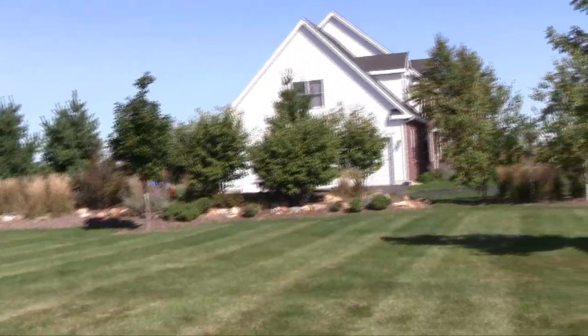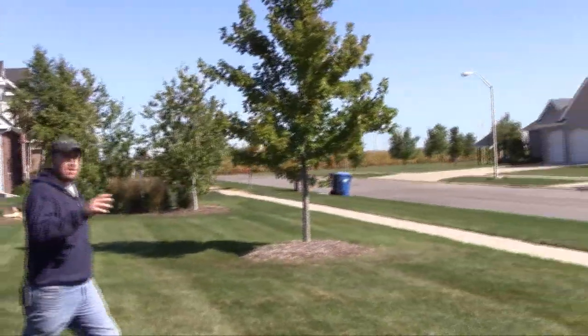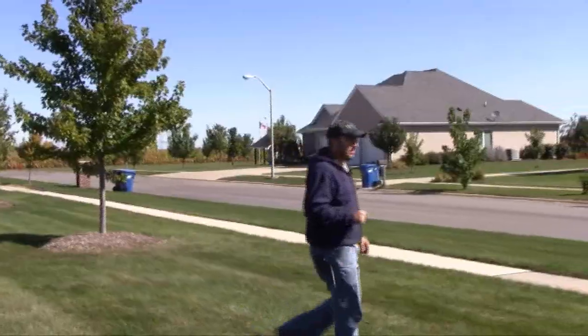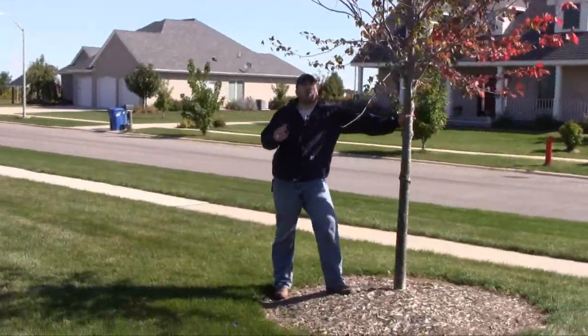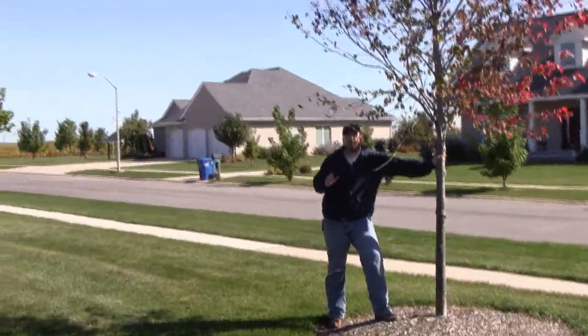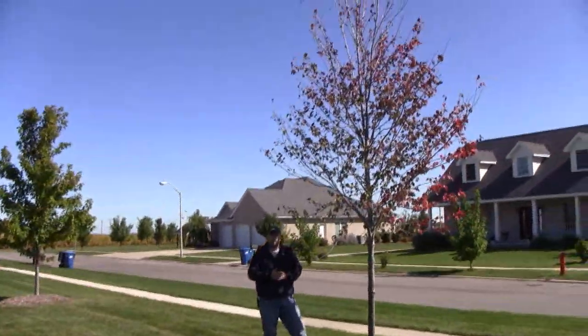But first, what I wanted to do was talk real quick about this red sunset that we planted last year. We planted this tree last year, and as you can see, it's kind of turning a little bit early. It's mid-September, so it's not real early, but it's getting its fall color and losing leaves a little bit early.